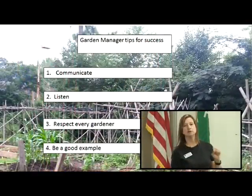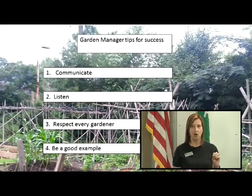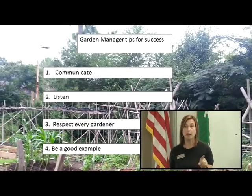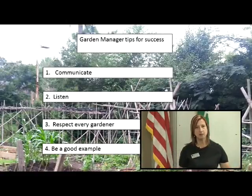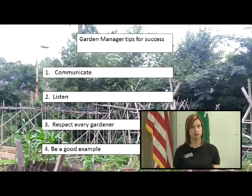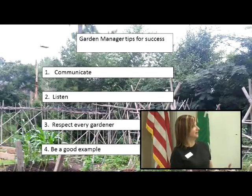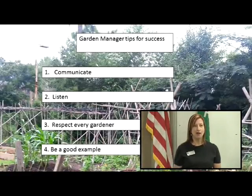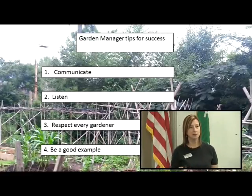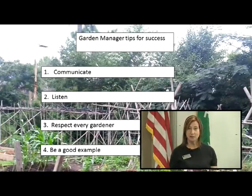So, some garden manager tips for success, because what happens is people argue over garden plots. Someone stole my tomatoes and I think he did it. Somebody sprayed in here and they weren't supposed to and now I've got herbicide damage. You touch my stuff, right? It happens like with kindergartners. So the garden manager has to be tactful and kind. They have to communicate well. If you have a way to communicate with your gardeners, like through email, maybe a weekly tip sheet, how's everybody doing? Now's the time to plant carrots, that type of thing.